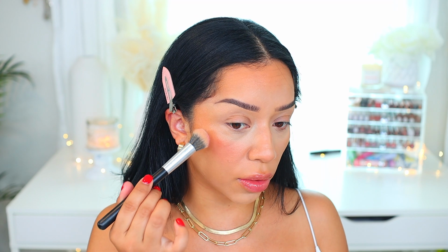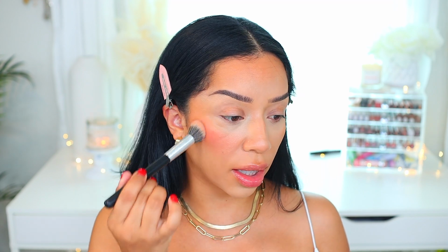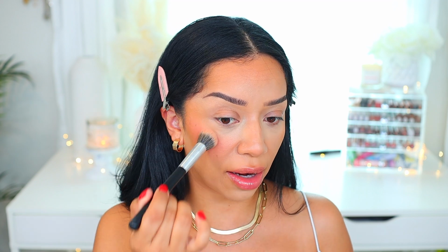I'm gonna grab the deepest out of them all, which is Scarlet Sunset, and this one, it's really red. So I would take only a little bit. Oh, that is so pretty. This collection, when I first saw it, I was actually really excited about it because I love the packaging. The packaging is definitely my favorite part. What do you guys think so far?